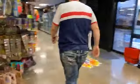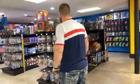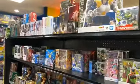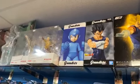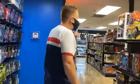So if we go over here to these video game figures, a lot of times if you keep a keen eye out, you could see a Mega Man hanging around. Sometimes they'll be over here, or in the corner. Aha. So this is not on the website. So here's a Grandista Mega Man that we have. And looks like that's it for the exact moment.